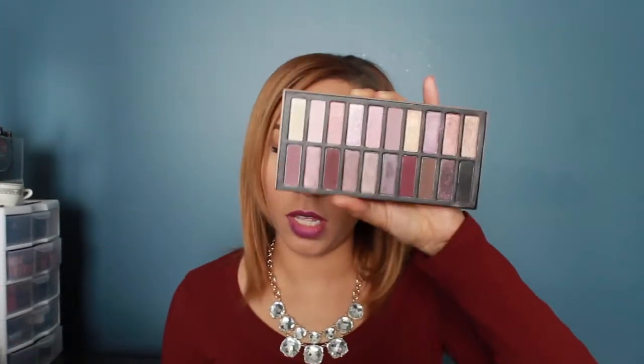And the main reason why I got this palette was because it was compared to the Naked 3. But for Christmas, my hubby got me one. So I'm pretty sure that I'll still get plenty of use out of this, because I really thought that I was going to like this so much more. But once I got this, honestly, I like this one much better than the Naked 3, because I don't have enough dark shades in there and enough matte shades. So the Reveal 2 has definitely made a big bang in the year 2014 as well.